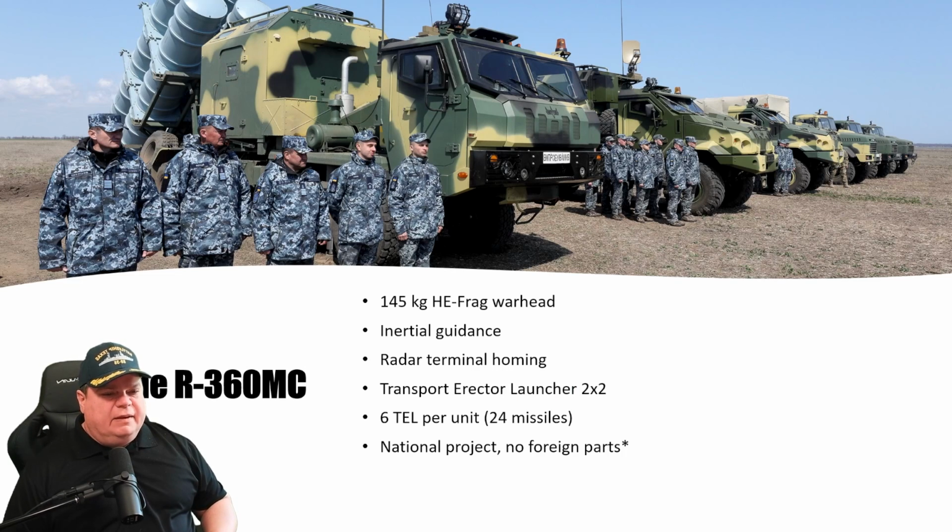So these Neptune operations are conducted from shore with these vehicles, these transport erector launchers. And the Ukrainian version of this launcher at this time, they have 2x2 packs for a total of 4 missiles, and they are deployed across 6 vehicles for a total of 24 missiles. And it carries a 145 kilogram high explosive fragmentation warhead.